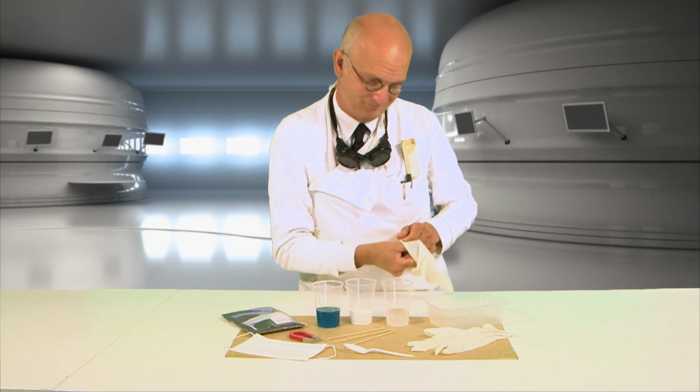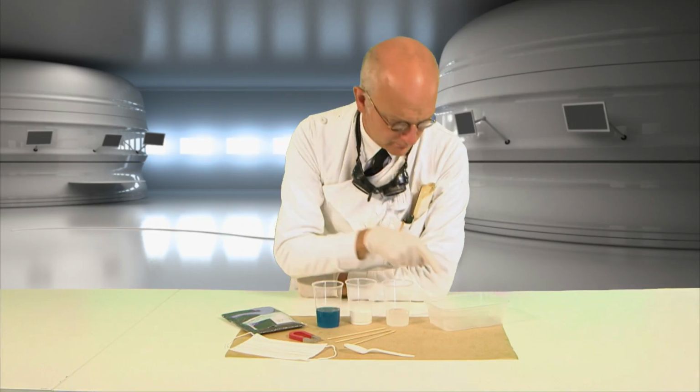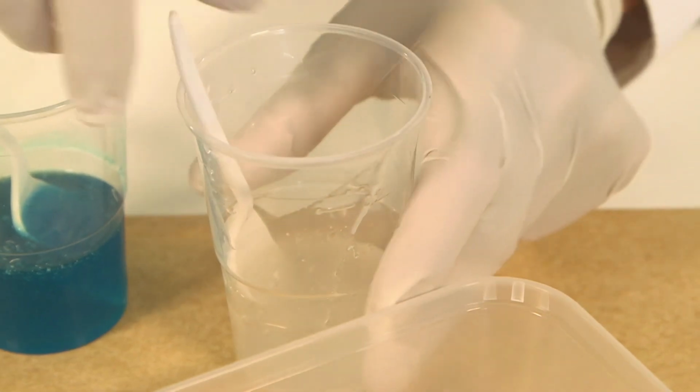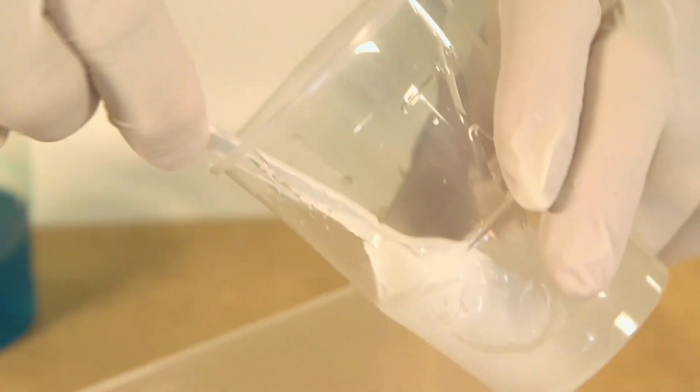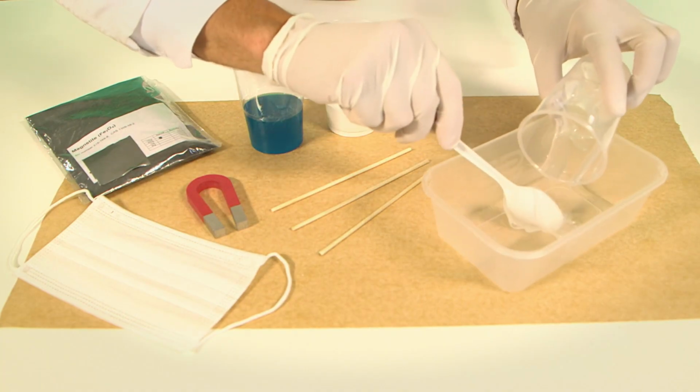It can get messy, and for safety it is best to wear a pair of latex gloves. To begin, our intrepid tester needs to carefully mix his ingredients. The magical formula is 2 parts glue to 1 part laundry gel. He places 2 tablespoons of glue into a plastic bowl and adds 1 tablespoon of laundry gel and starts to mix the ingredients together.